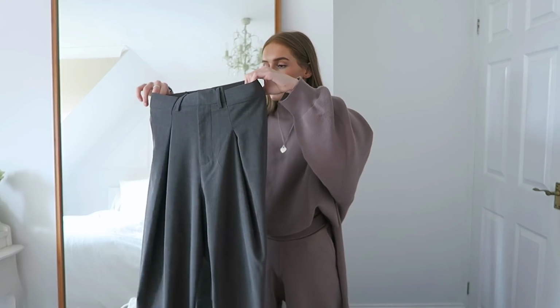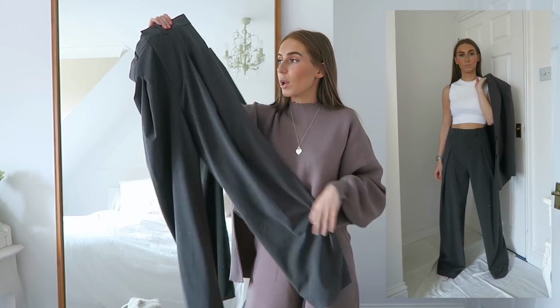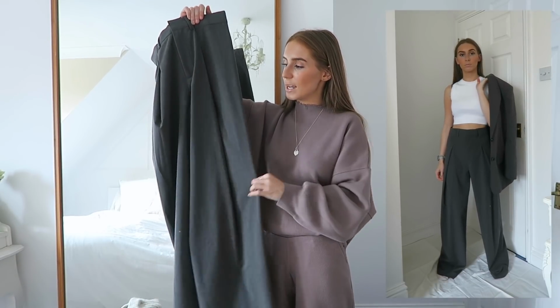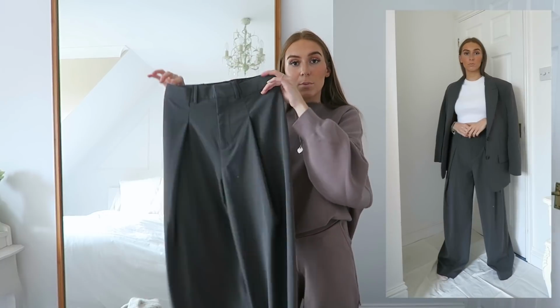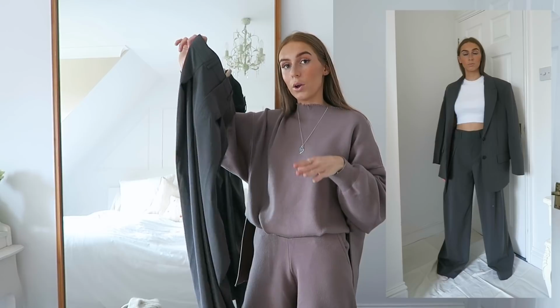But these are the trousers. Again, I got them in an extra small, and they were £29.99. So just these simple wide leg trousers, but they've got this pleat detailing on the top, which I really like. And to be honest, the trousers on their own I'm quite a big fan of. I definitely would wear these on their own without the blazer.